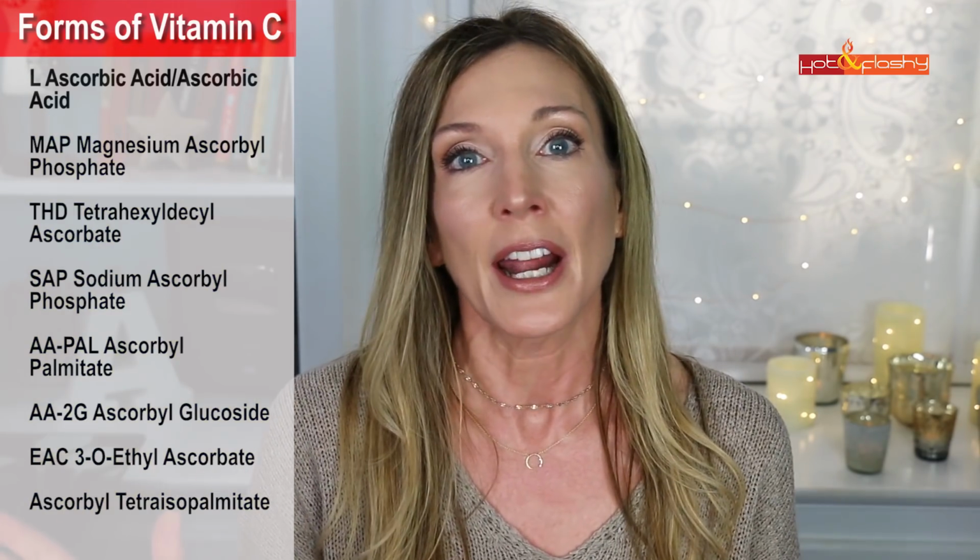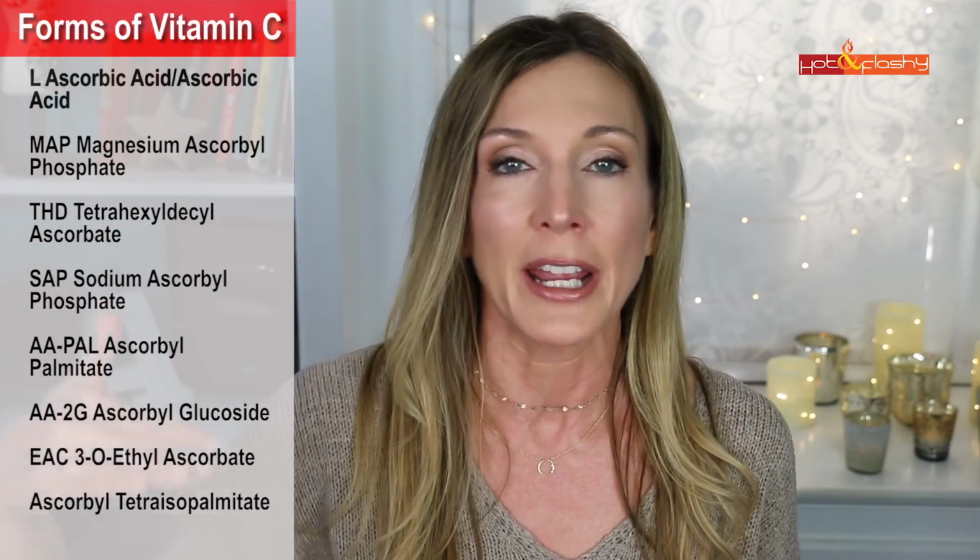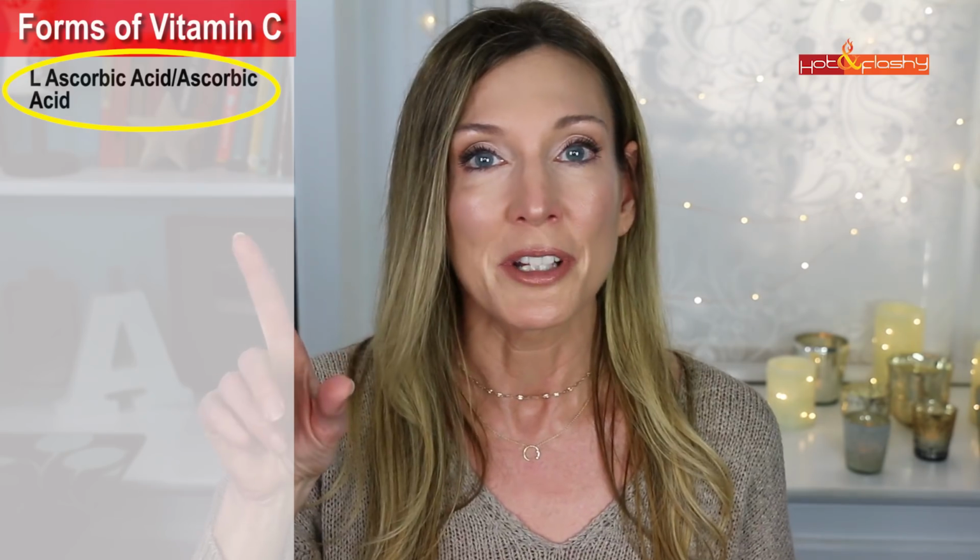So that's the reason that I can easily narrow this field and just take everything from L-ascorbic acid down and not even consider it as an ingredient that I want in my vitamin C serum. All right, so now we've got the ingredient list narrowed down to one vitamin C form, L-ascorbic acid, which now you would think like, okay, all I need to do is look for ascorbic acid or L-ascorbic acid on the label, right? Nope, not so fast.